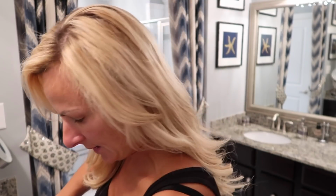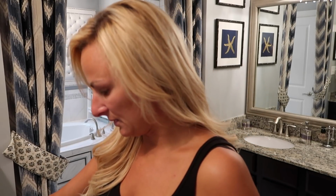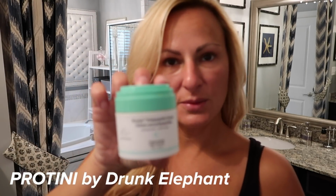Hair is done. On to makeup. And this is where I'm so afraid of all of you. So I washed my face, and now, again, I switch up my face products so often. But right now, I'm using this little concoction from Drunk Elephant. I use their PROTINI cream, just a teeny weeny little bit, because I don't want too much, but because I'm out in the sun, even though I use sunscreen, I am dry.